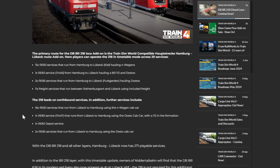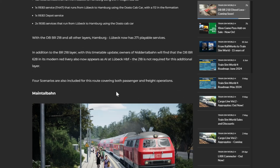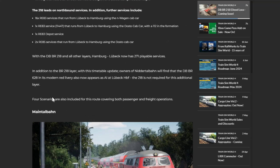Now we got some more here as well. 16 services from Lubeck to Hamburg in the cab car. Yeah, so you get the gist of things. There's a fair few services. Hamburg Lubeck now has 271 playable services, but has it been upgraded? It doesn't look like it. I think that probably is still TSW3. So yeah, you're not gonna have the new lighting and stuff.